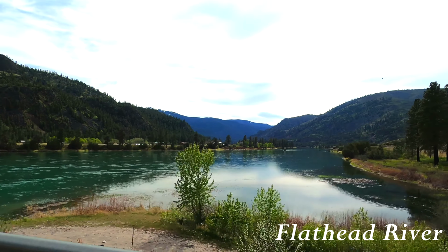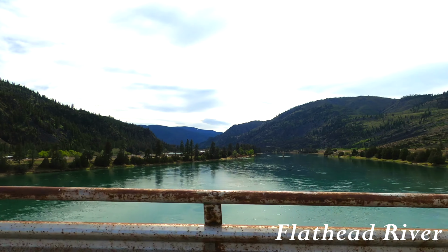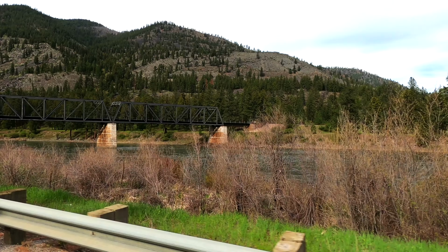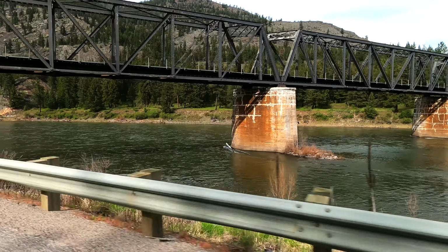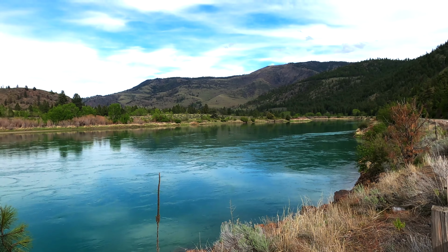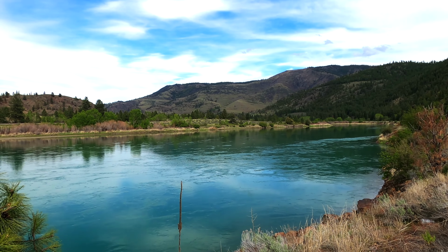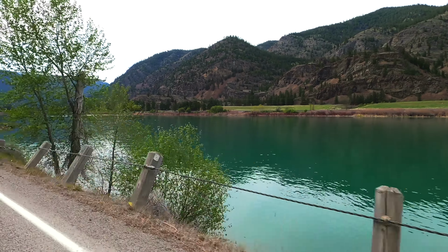For us, it was time to head to Coeur d'Alene for the night. We crossed over the Flathead River and were stunned by the color. As we made our way west, where the Flathead meets up with the Clark Fork, we just couldn't ignore the view a moment longer and had to stop to enjoy the river. And here he was, once again, wishing he had time to fish.